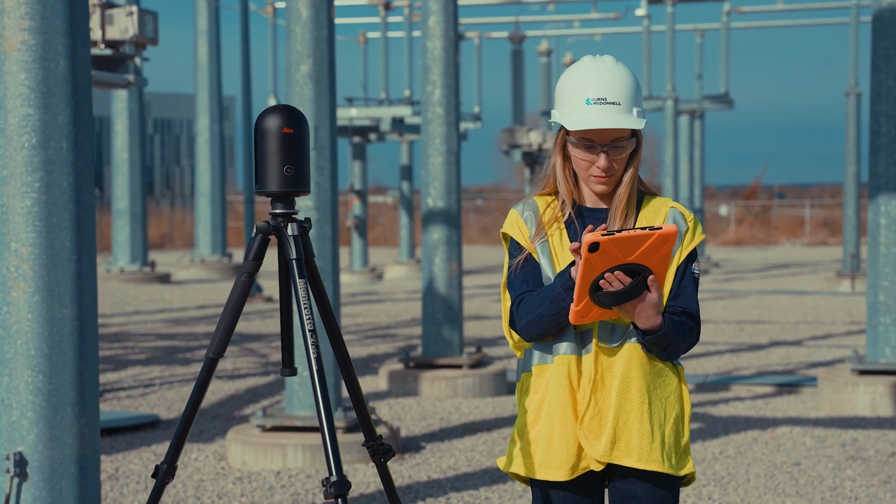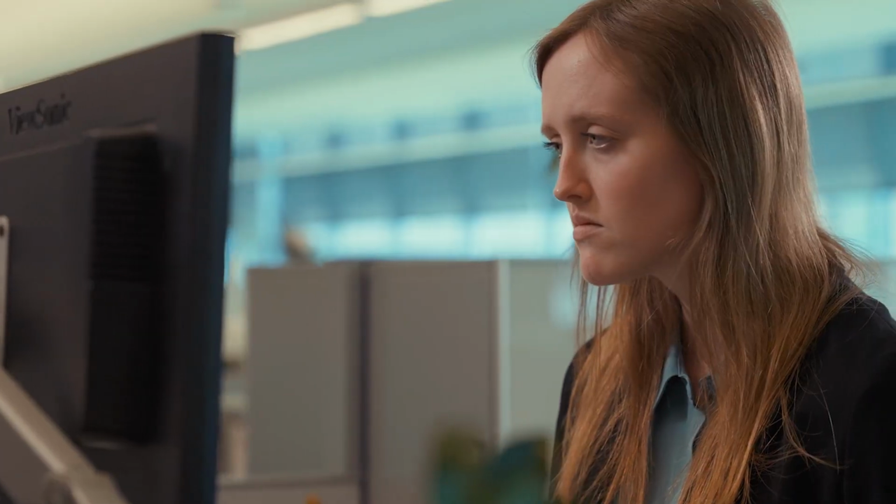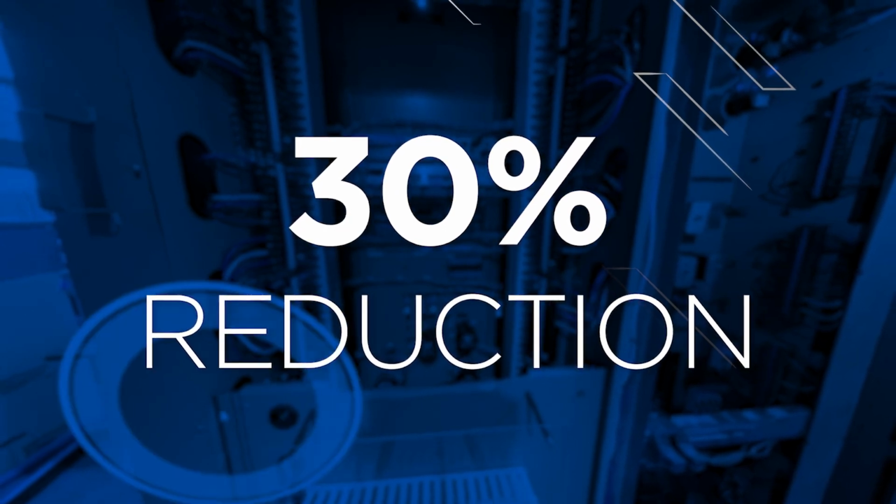Boost your efficiency and save time and money spent documenting your sites. Using Matterport, Burns & McDonnell can provide as much as a 30% reduction in time to complete the design process.